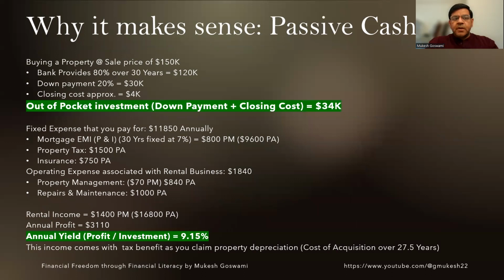Now, moving forward, let's understand why it makes sense from a passive cash flow perspective. Your motive to buy a real estate single family home is mostly to generate passive cash flow. That is, you have a job, you have another source of income that depends primarily on you.